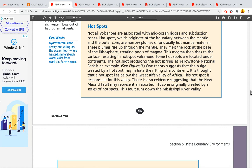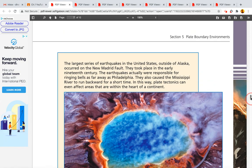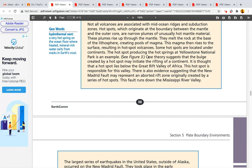See figure 3. Okay, so let's see what figure 3 is. So this is a hotspot underlying the hot springs at Yellowstone National Park. Let me go back up to where we were. One theory suggests that a bulge created by a hotspot may initiate the rifting of a continent. It is thought that a hotspot lies below the Great Rift Valley of Africa. This hotspot is responsible for this valley. There is also evidence suggesting that the New Madrid Fault may represent an aborted rift zone originally created by a series of hotspots. This fault runs down the Mississippi River Valley.